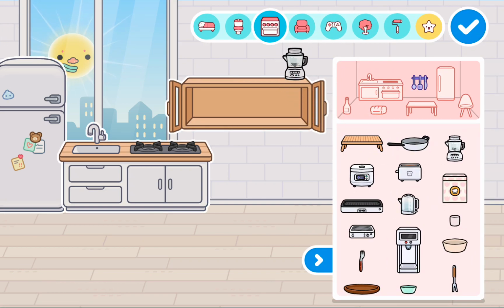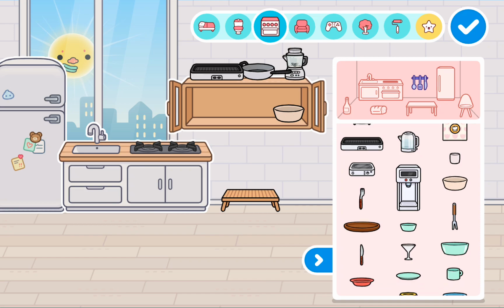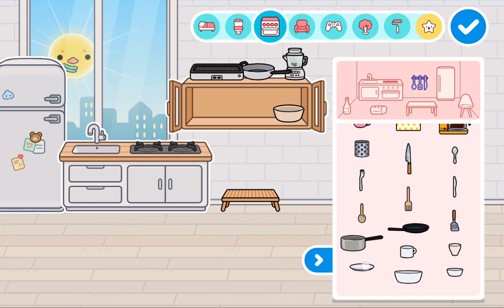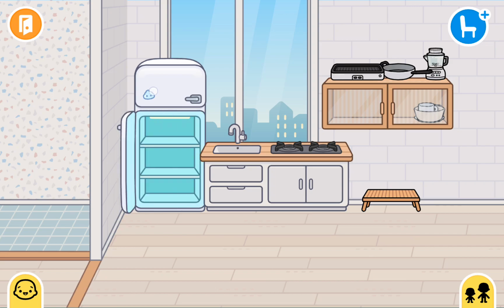Okay, so I can add these baking things on the top. I don't know what it says or what that is, but I'm gonna leave it there. And a bowl, and a plate, a glass cup and a normal cup. Okay, and now I'm gonna add some food.